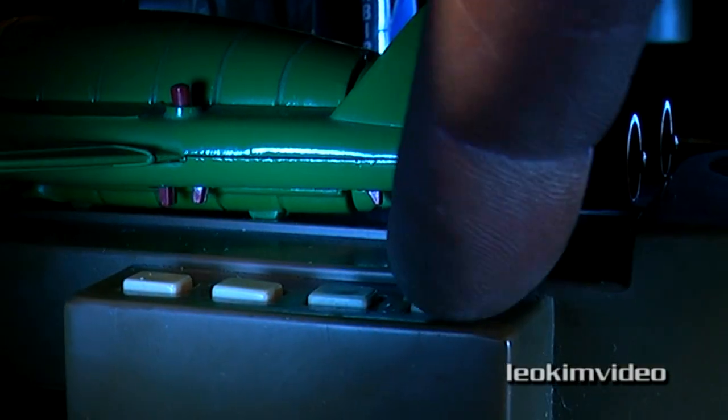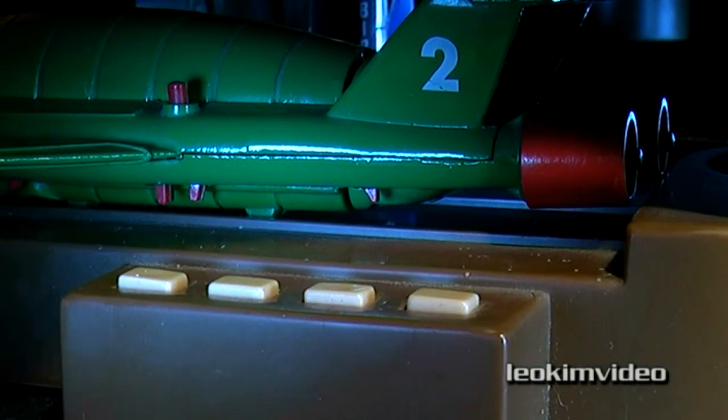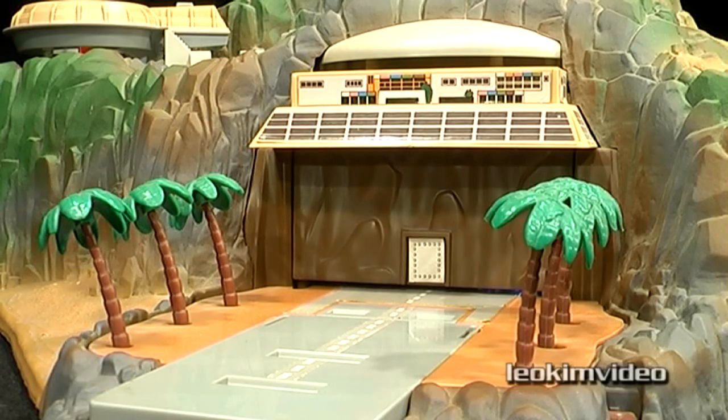This playset has a sound feature. Thunderbirds Are Go! And each of the other buttons will launch your craft. The playability in this set is fantastic.